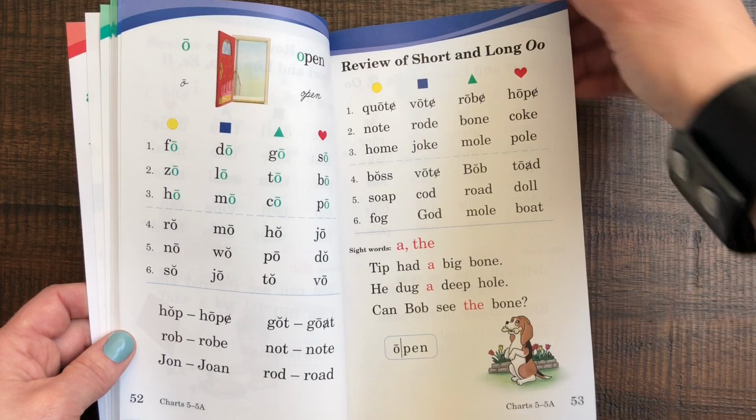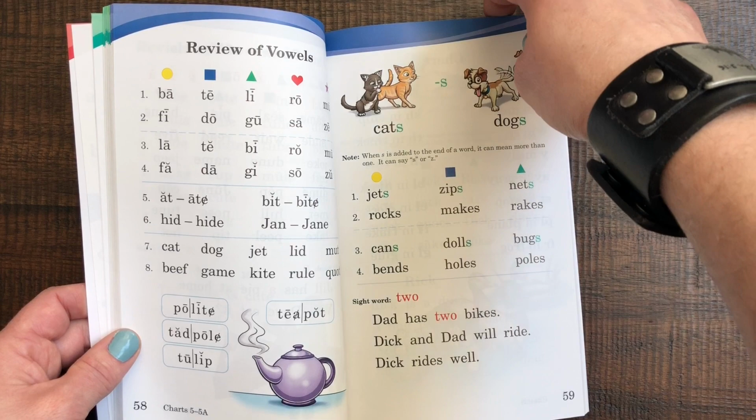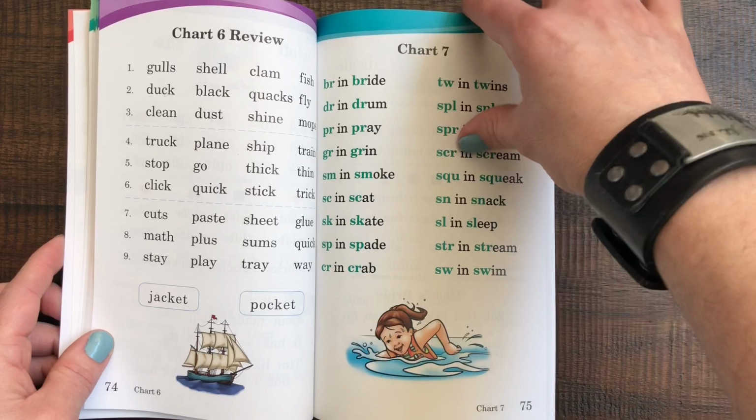I really like how these books break it down for the kids. It makes it really easy to be able to read. It gives them the tricks of each sound. So here's chart 6, 7, and then it's gonna continue.